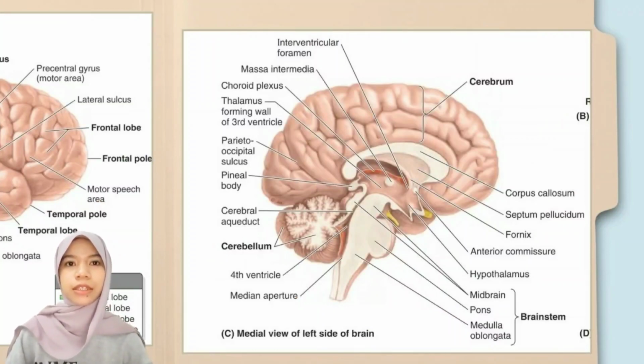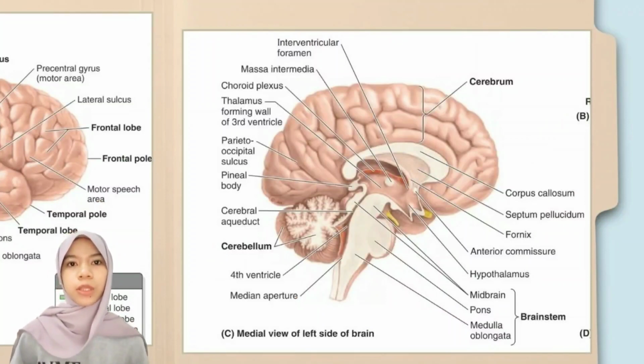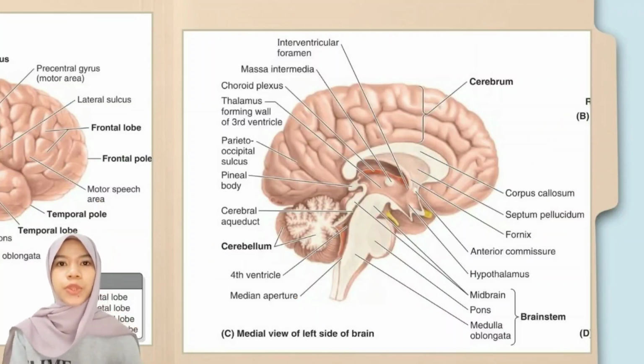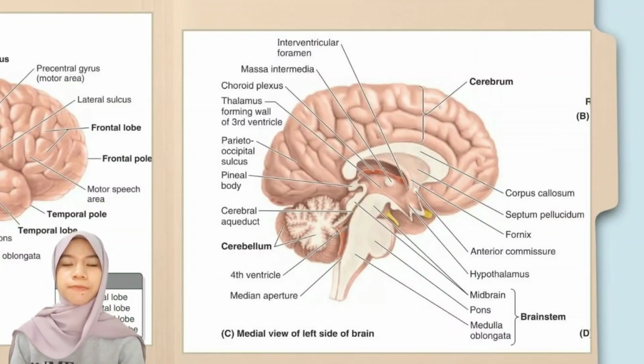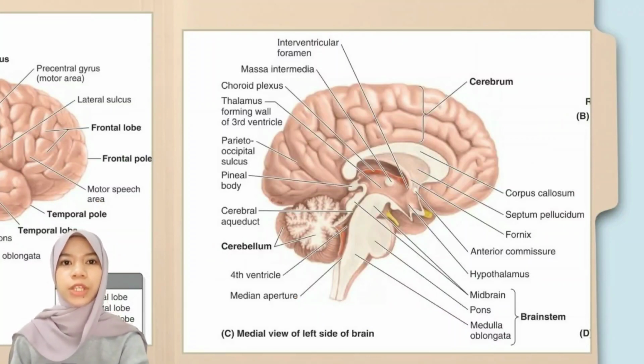And then the cerebellum, which is located posteriorly, plays an important role in coordinating movement, maintaining balance, and ensuring smooth and precise motor activity. Now the brainstem, which includes the midbrain, pons, and medulla, connects the brain to the spinal cord. It regulates essential life-sustaining functions such as breathing, heart rate, blood pressure, and the level of consciousness.